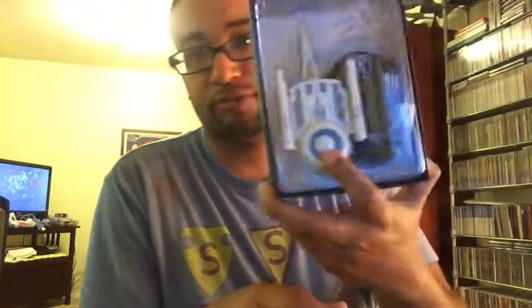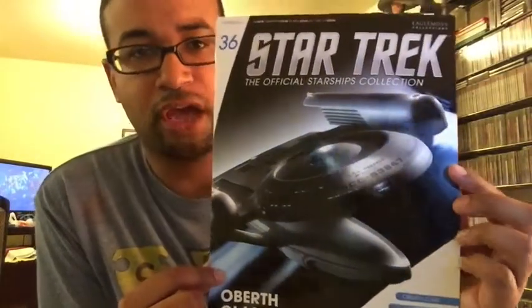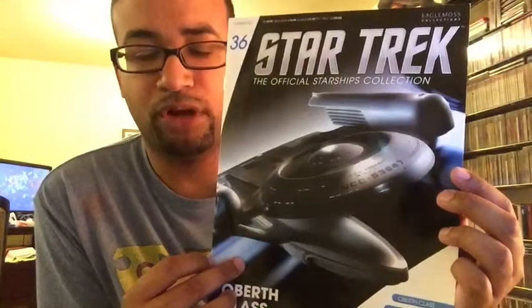So there's our magazine, and we have the ship here, which looks pretty awesome in the box from what I can see so far. We'll put that aside and talk about our magazine for a moment. Here's a wonderful image of the Oberth class on the cover. As usual, CGI and wonderful imagery by Eaglemoss.